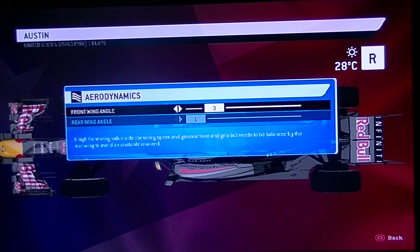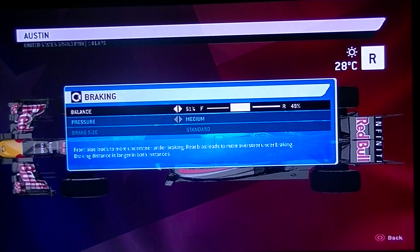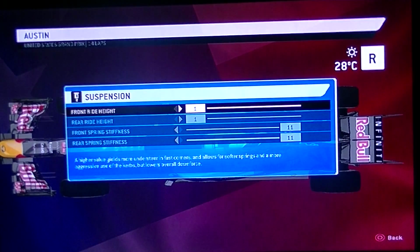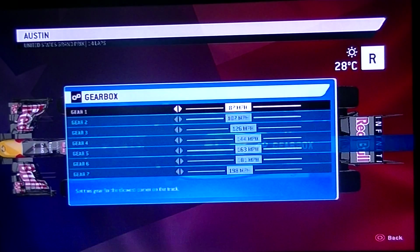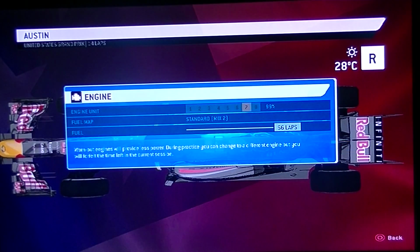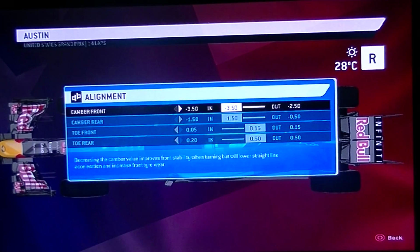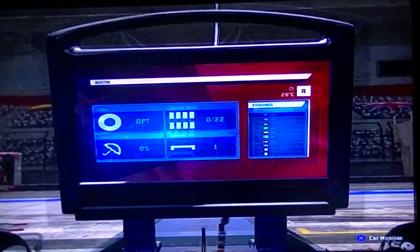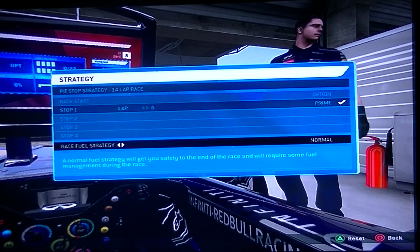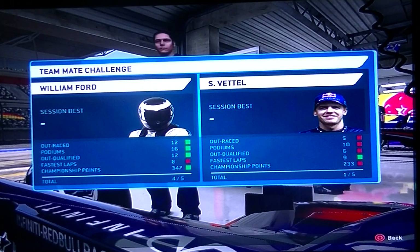But here's our setup. We're running 3-1 aero, 51% of the brakes to the front and 49 to the back, 1-9 for this balance, 1-1-11-11. Changed the gearbox around between now and last season, and we'll be putting a new motor in for the Brazilian Grand Prix, but stopping on lap 6 for some prime tyres. So we're going to go for the normal race strategy.